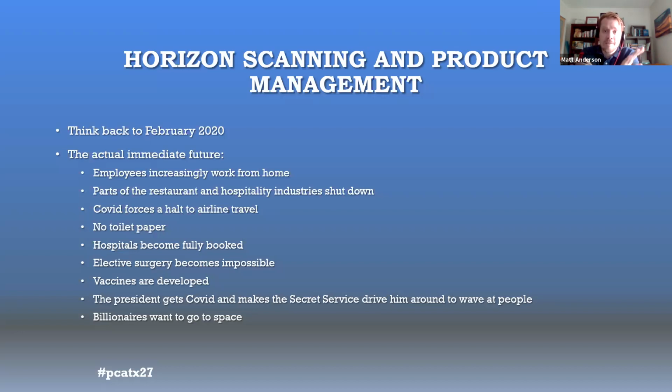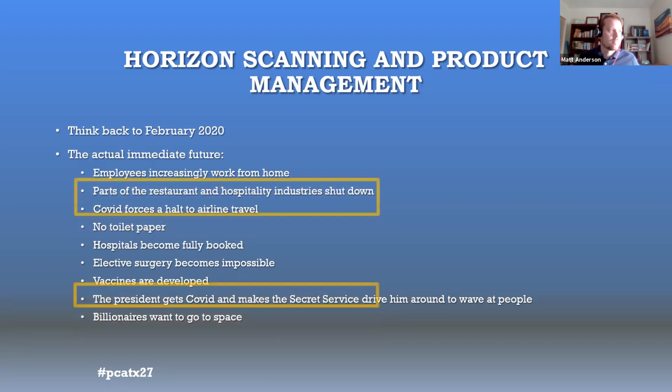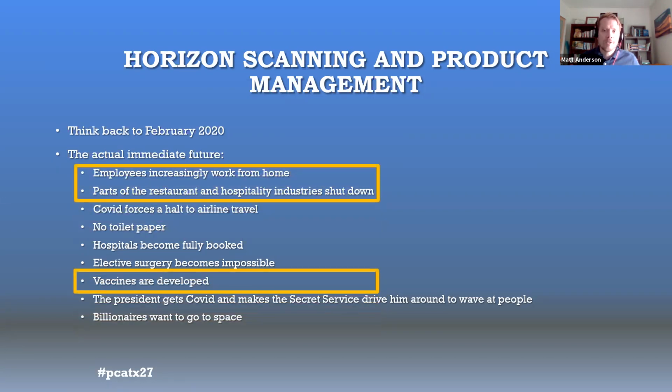The president, do you guys remember this? The president got COVID and took a joyride around and waved at his supporters when he got COVID. Nobody could have predicted that back in February of 2020. And then the last thing, billionaires want to go to space. So here's the only things that back then I could have possibly predicted. These three, but there are three.